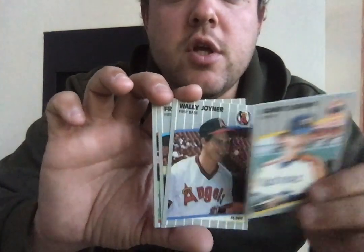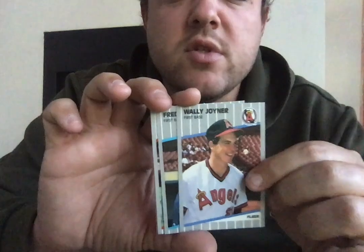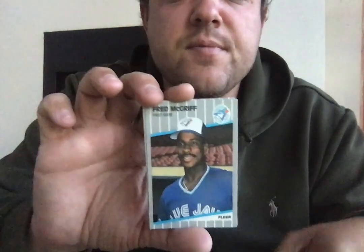Where is it? What is this? Nope, not it. Not the one. Fred McGriff. That's a solid card. He was one of my favorite players back in the day. Fred McGriff.